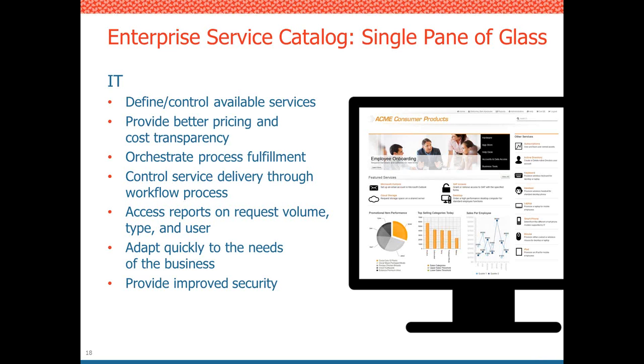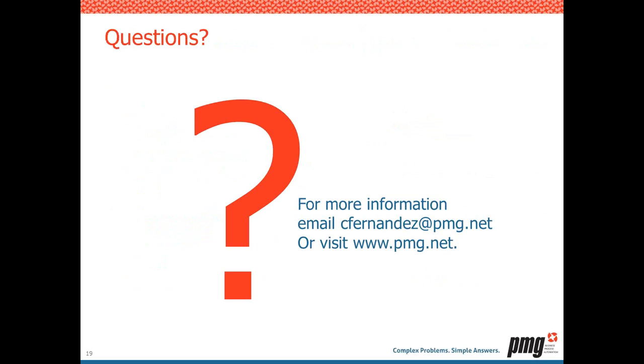And because everything is under IT's control, once again, they're going to be able to provide improved security to their customers and to the organization. But again, the one thing I want to emphasize, which we've been emphasizing throughout this whole thing, is that the enterprise service catalog will help curb your costs. Catalog sprawl will increase those.